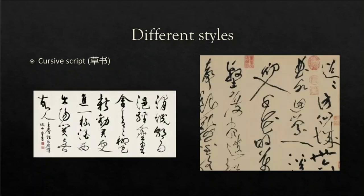The next one, this style is so distinctive. I think you won't be able to miss it. This is called 草书, 草书. In Chinese, 草 is like grass, so they grow everywhere. They're messy, right? So in Chinese, 草书 means the messy style. So the English translation, I think it's nicer: cursive script.